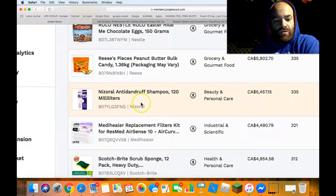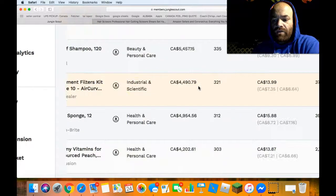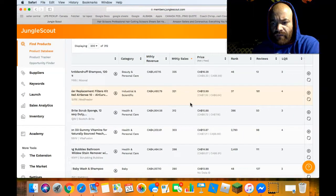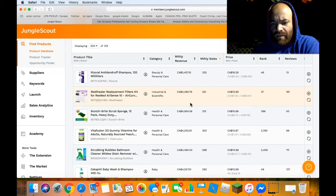We got shampoos, we got Medi-Healer replacement filter kits, industrial and scientific, 300 of those units a month. Let me just squeeze down on this, zoom out for a sec. I just want to get a full picture. We're not worried about reviews. Ranks are nice and low. So at 37 rank, it's about 330 units, 320 units per month.